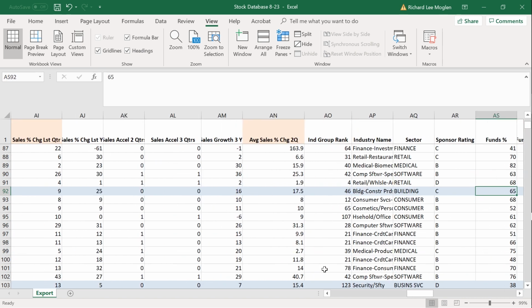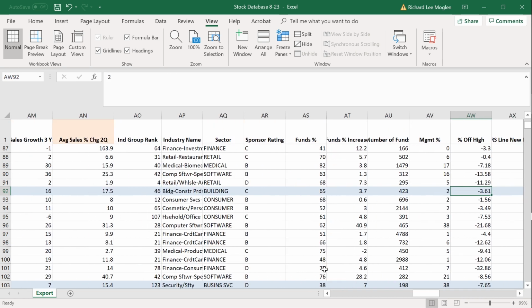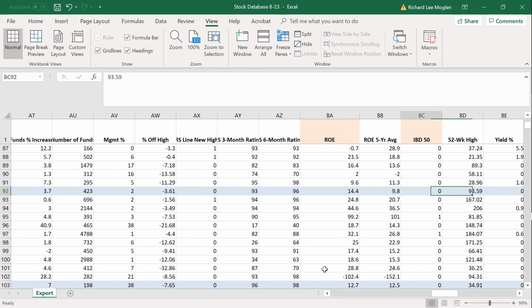Its sales numbers are not great. You can see that it was a 9% change and then a 17.5% change over the past 2 quarters. So not great in that regard, but its return on equity is decent at 14.4%, but it is not on the IBD top 50 list.